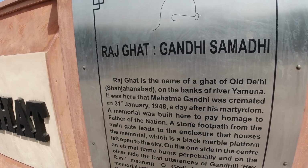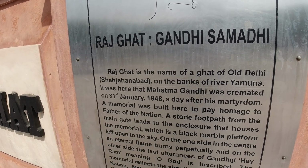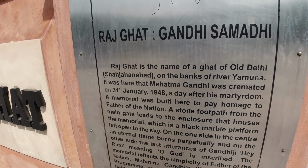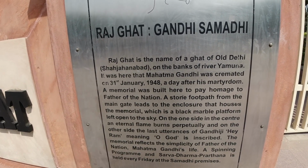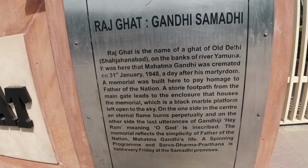A stone footpath from the main gate leads to the enclosure that houses the memorial, which is a black marble platform left open to the sky. On the one side, in the center, an eternal flame burns perpetually, and on the other side, the last utterances of Gandhiji, Hey Ram, meaning "O God," is inscribed. The memorial reflects the simplicity of Father of the Nation Mahatma Gandhi's life.